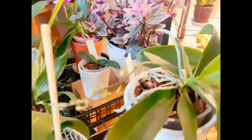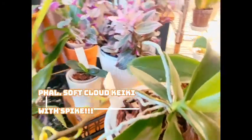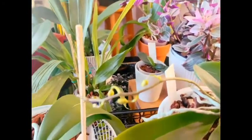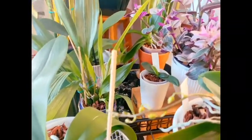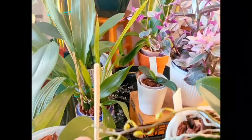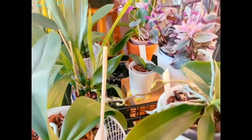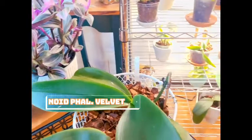Over here next to her we have a Phalaenopsis soft cloud, and the keiki is producing a spike. So this is not the first spike she's produced, but so far it is the largest that she's produced with the most buds on it. So we don't move her very often, and when I water her I put her back almost exactly in the same place.